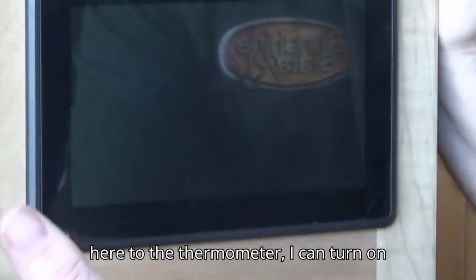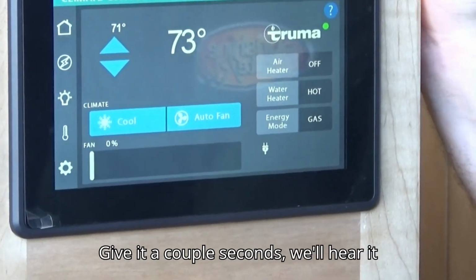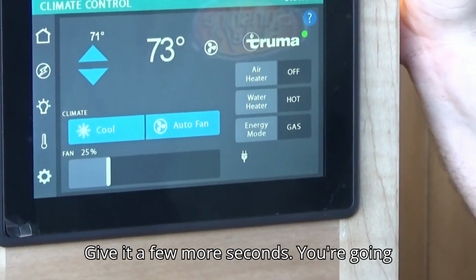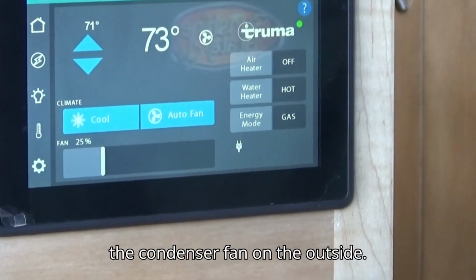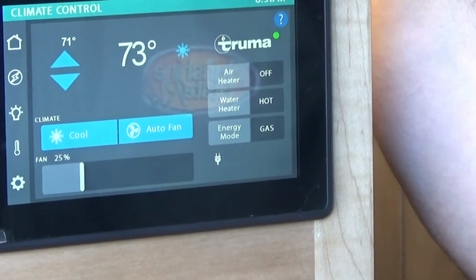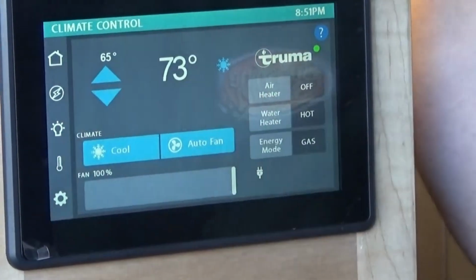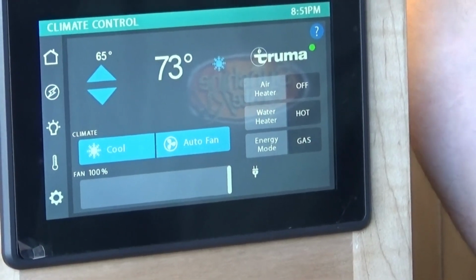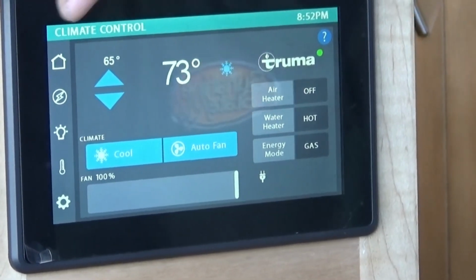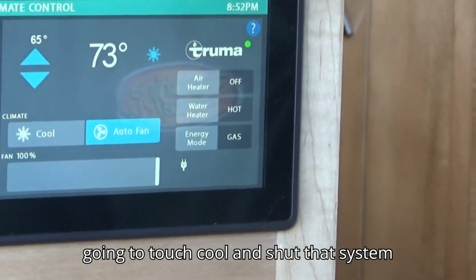If I come down here to the thermometer, I can turn on the AC system by touching cool. Give it a couple seconds, we'll hear it spool up. The fan indicator indicates that the fan is now on, the condenser fan. Give it a few more seconds, you're going to hear the AC compressor kick on and the condenser fan on the outside. Drop it a few more degrees. Okay, so we can hear it kicking on now. If I don't need this, I'm going to touch cool and shut that system down.